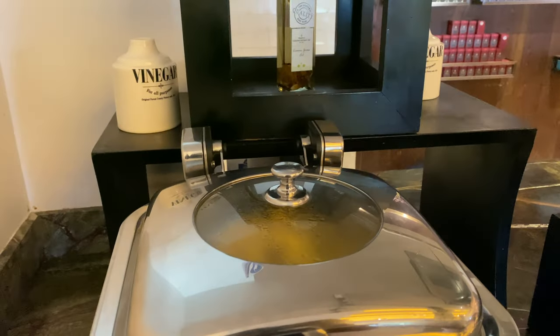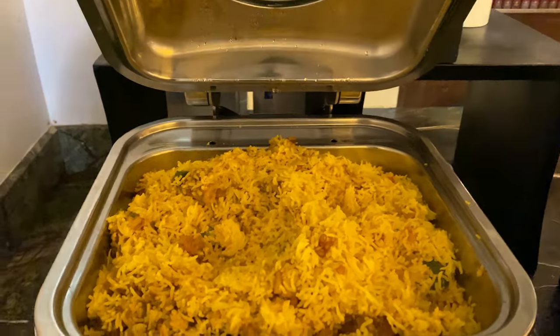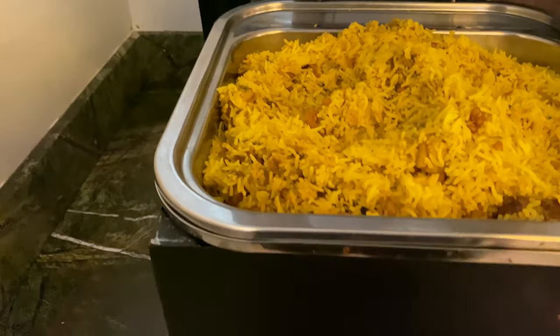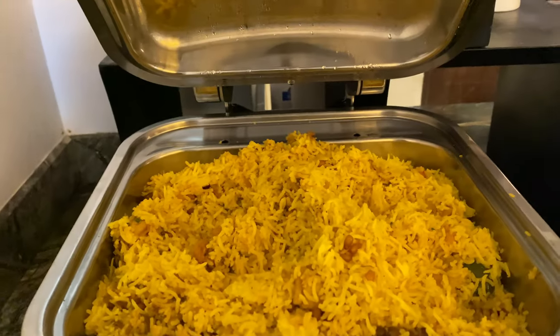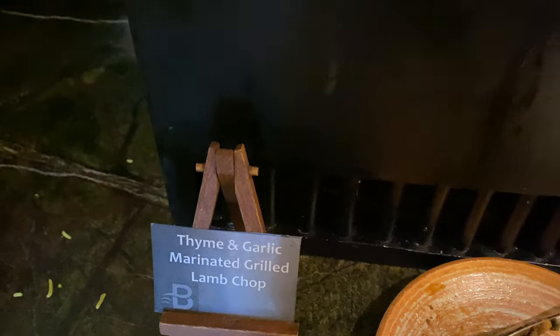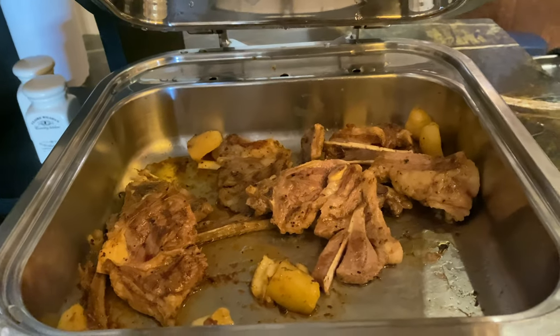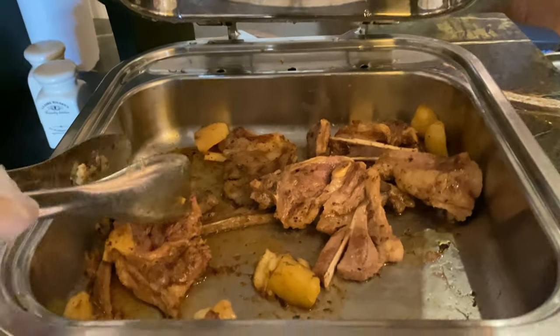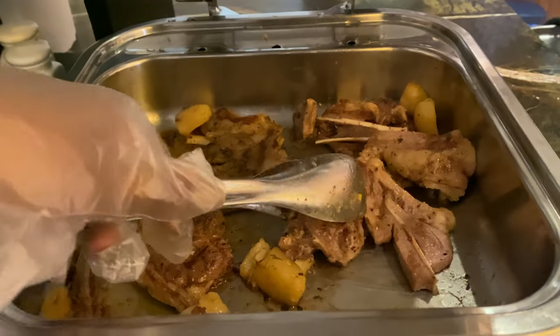So for mains, they had a western corner, an eastern, like a South Asian corner, and a Sri Lankan corner as well, which was a big selection as the main course. They had a few Mediterranean dishes as well, which I thought was lovely. So this is mainly the western section.